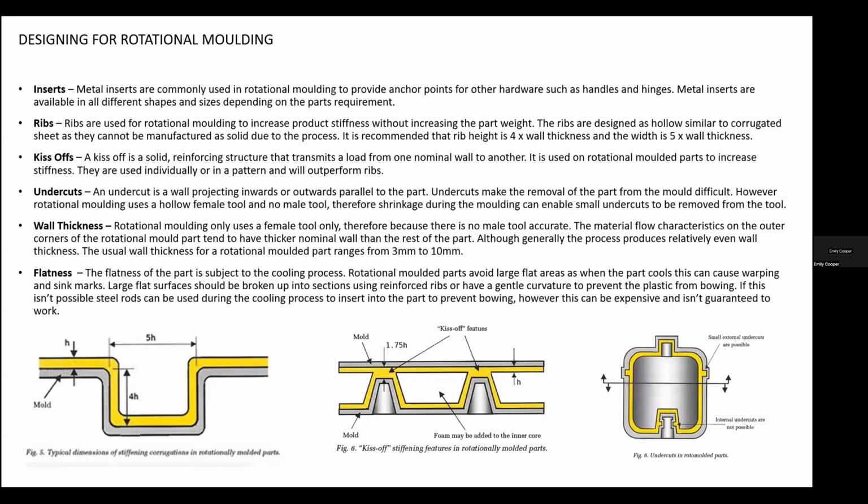Right. It is recommended that rib heights are 4 to 5 times the wall thickness, which you can see in the picture on the left at the bottom. Got it. There's also kiss-offs as well. A kiss-off is a solid reinforcing structure that transmits a load from one nominal wall to another. It is used on rotational molded parts to increase stiffness. They are used individually or in a pattern and will outperform ribs. Kiss-offs can be seen in the second picture across. So it's just where ribs are connected, but it gives that extra thickness of plastic, so it makes it a lot stronger. Got it. Okay.